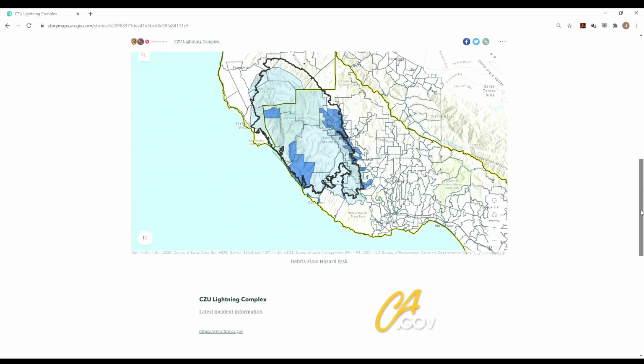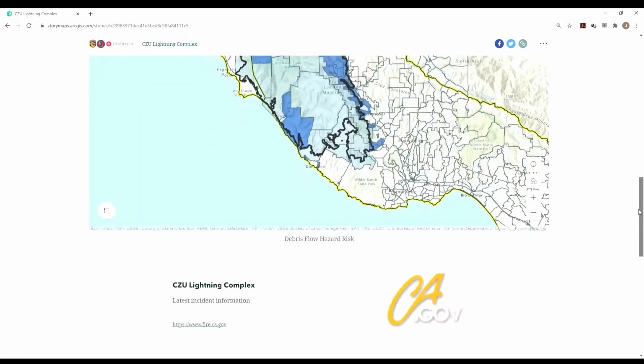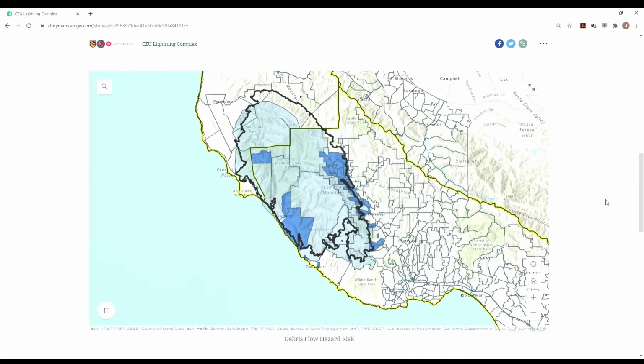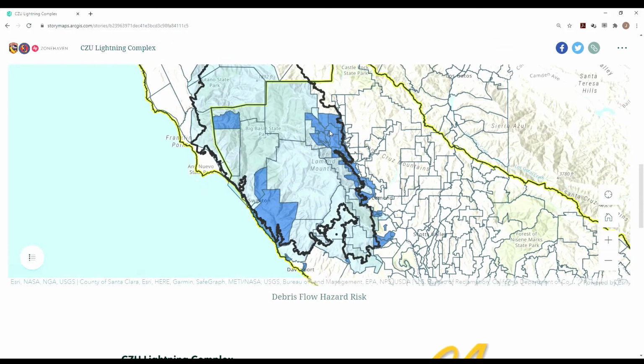This is our debris flow evacuation map, and what we've done is a risk-based analysis of the debris flow risk in the burn scar area. So this black perimeter is the perimeter of the fire. This yellow is the county. And these are the debris flow evacuation zones. They are derivatives of the original fire evacuation zones, but our geologists have gone up into the area of the fire and assessed the risk to people and property that remain up in that area.